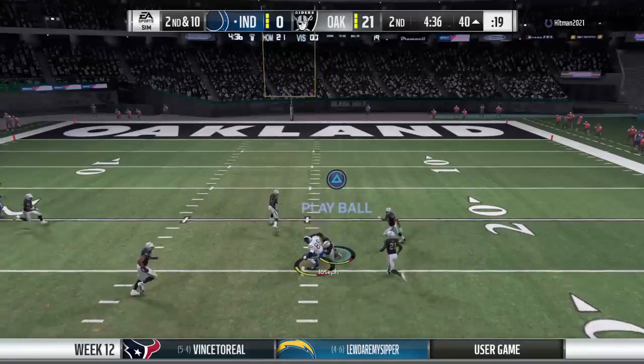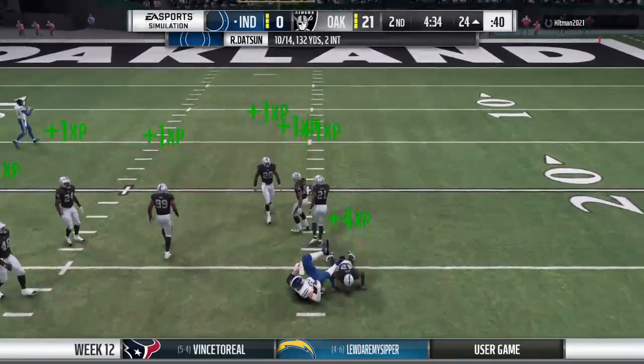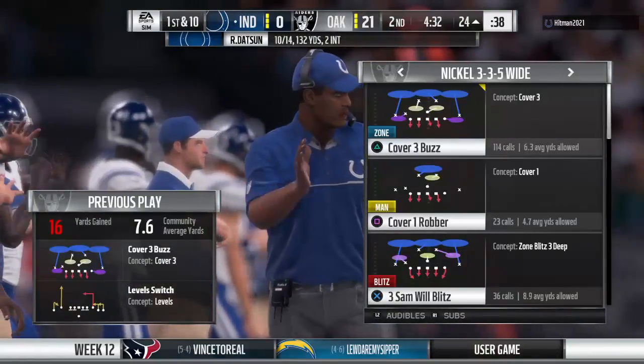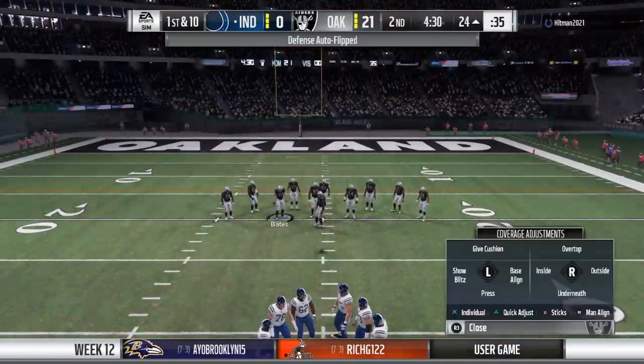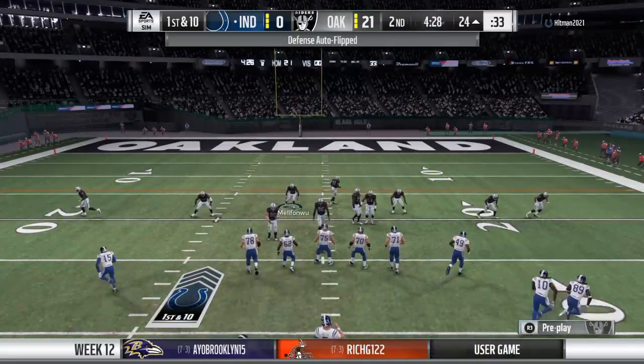Back to throw here. And he comes back with one complete. And brought down, but not before they're inside the 25. Another good reception there. The Colts on the march.